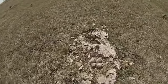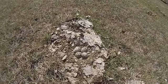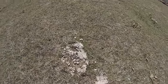Look at that. I think that's killdeer eggs. Pretty cool. I hope nobody steps on it. You never touch a killdeer egg because the mothers will not come back to the nest because of the scent. So a little FYI, in case you didn't know.